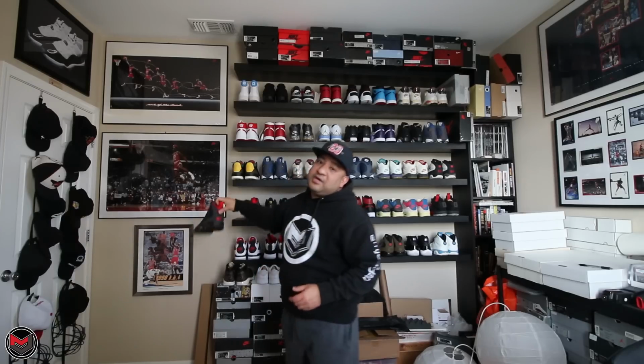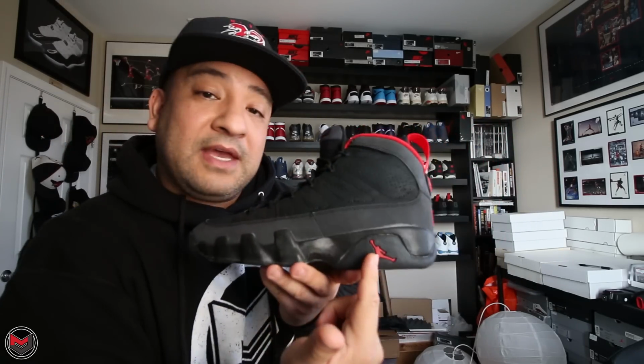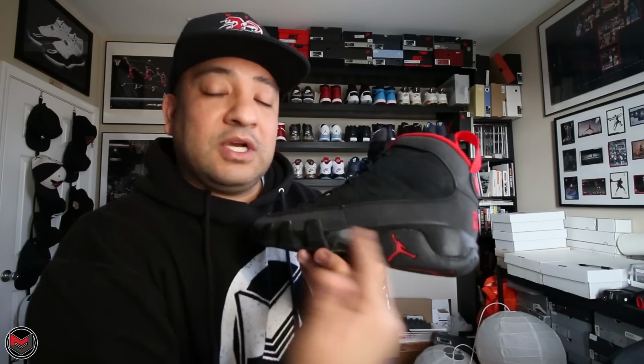Alright, the third pickup has to be the Charcoal 9. This one has not yet seen a retro in this form. I know it's come out in this type of colorway, but not in this form. This one has different types of black with the gray on the mudguard going all the way around, and then the Jumpman facing towards the toe. This is something that we don't usually see with Air Jordan 9s, with the Jumpman facing the direction of the toe on both sneakers. So yeah, the charcoal.